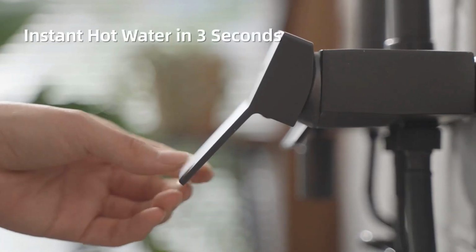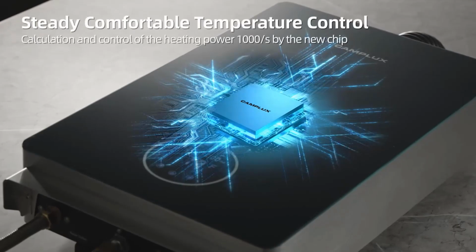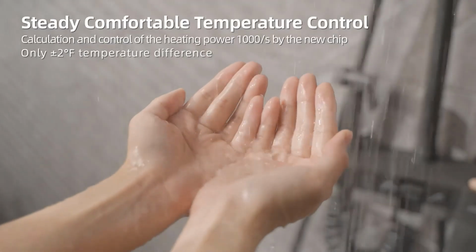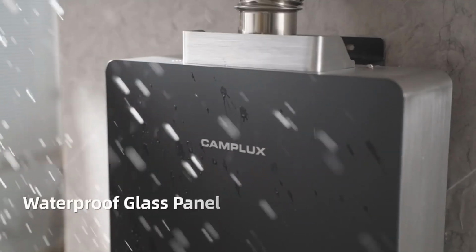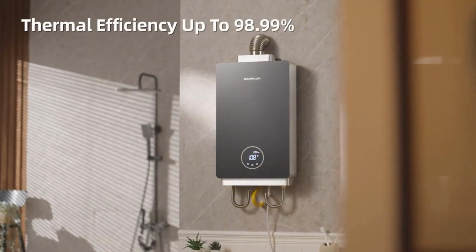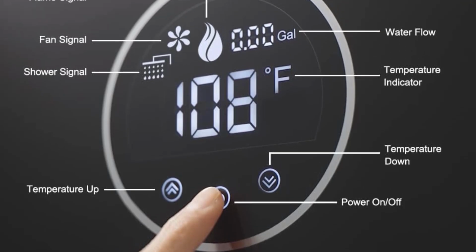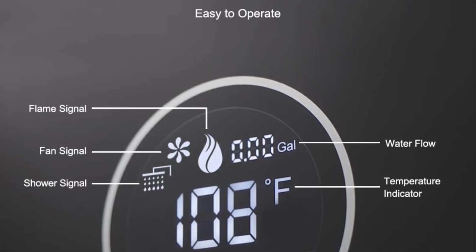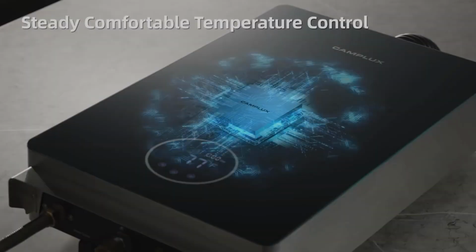One of the standout features of this tankless water heater is its ability to calculate and control the heating power with precision. This ensures that the temperature difference of the water remains within a narrow range of plus or minus 2 degrees Fahrenheit, eliminating the inconvenience of sudden cold showers. The Camplux CA318 is designed for high heating efficiency, boasting a remarkable rating of up to 98.99%. This efficiency is achieved through an oxygen-free copper heat exchanger and a V-type stainless steel burner that can deliver hot water in as little as 3 seconds.